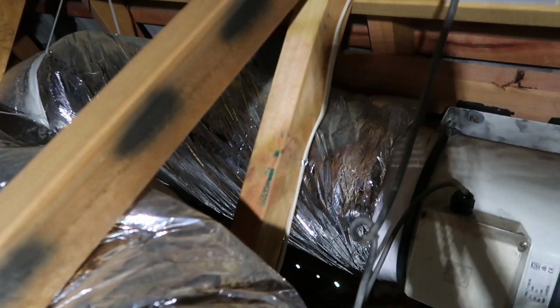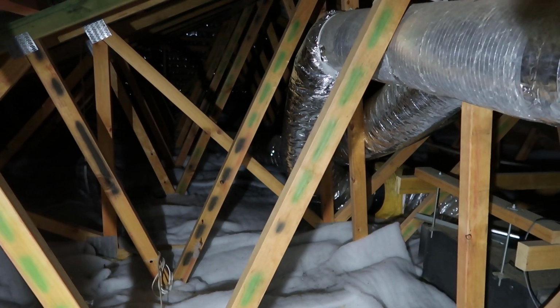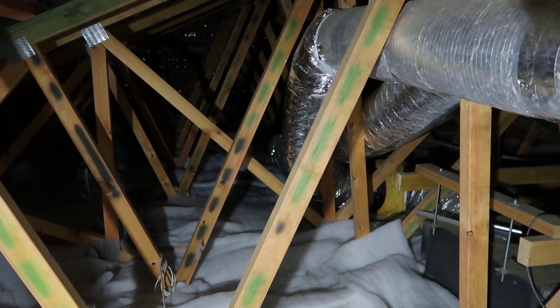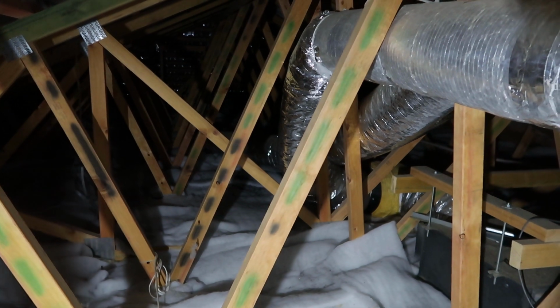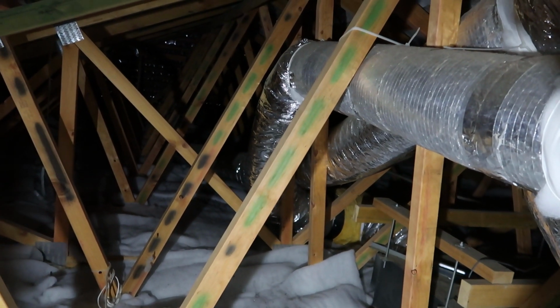That 200mm then goes off down there, and if you see all the way down to the bottom, 250mm supply end where all the hot air comes out in the hall, and then it circulates back down the hallway and mixes up and just keeps recirculating.